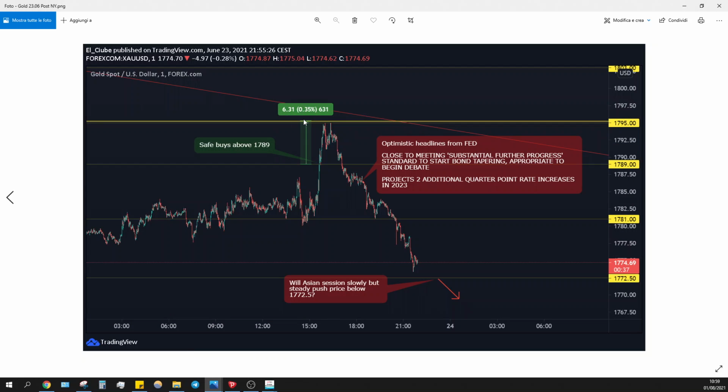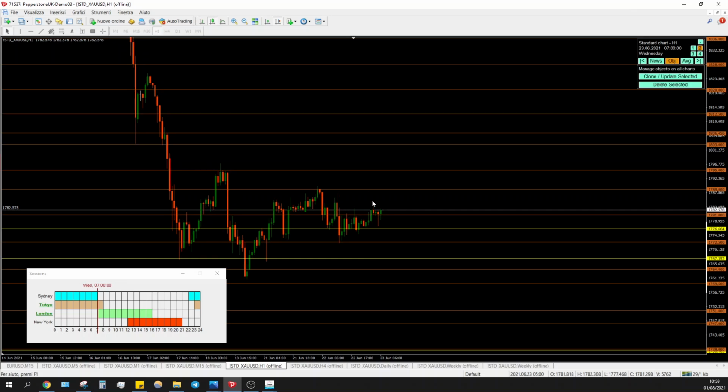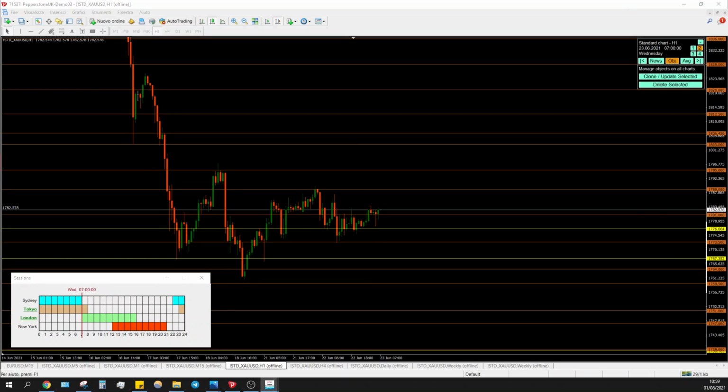to see that it plays out as if buys above 1789, which is the key level and the last resistance, which is why we're going to try and understand the entry point as accurately as possible. So on the hourly time frame, as you can see, we are close to London session.